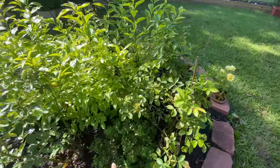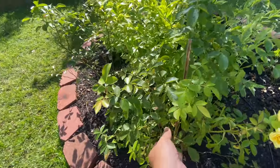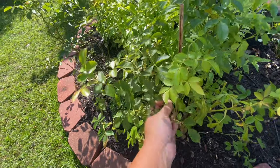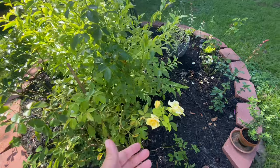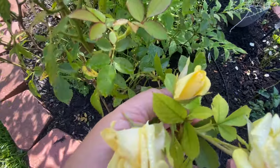That mum down there doing about the same as the other one. This one I also sprayed for black spot yesterday, but I need to take all these leaves off and get them out of here. We've got a few little blooms going on, but I did deadhead all the older ones. Not pretty.